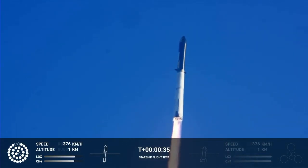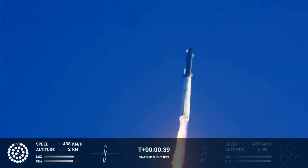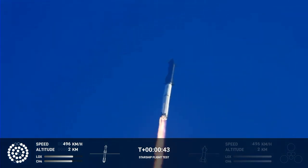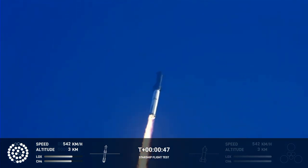T-plus 33 seconds into the test flight of the inaugural Starship vehicle. Tower cleared, we're into pitch over. Propulsion reports first stage engines nominal. What a sight from the ground cameras at Starbase. We're flying at twice the thrust of the Saturn V heading to space.